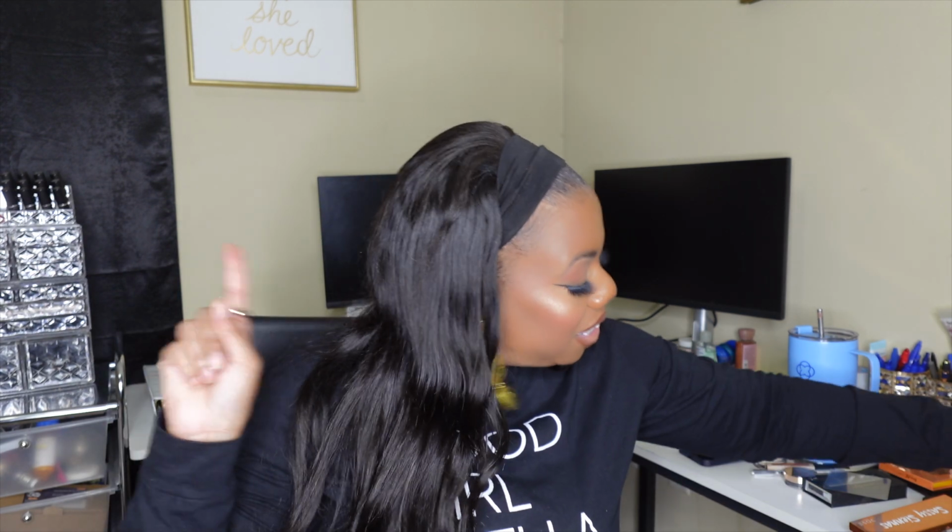I did not use it today. I used the NARS today because I don't like to use this if I ain't going nowhere. It is what it is. I won't use it if I ain't going nowhere, so I'm not gonna waste it. But I love this. Love it.